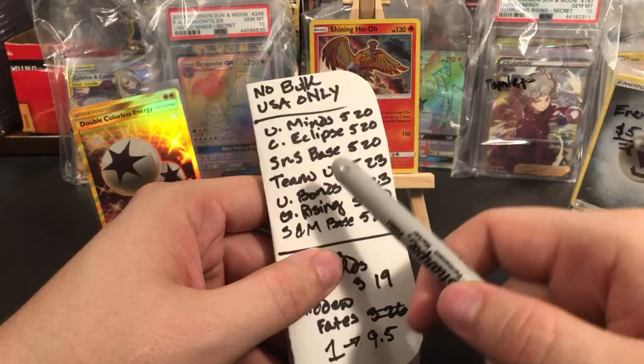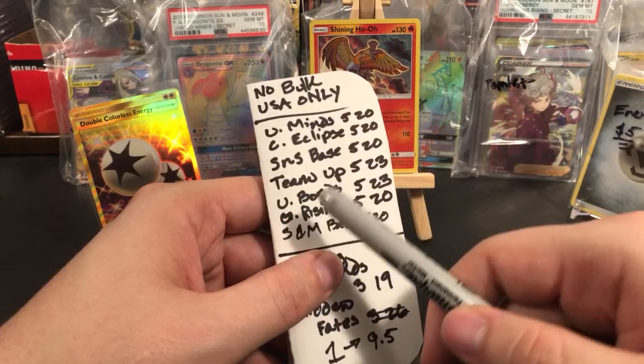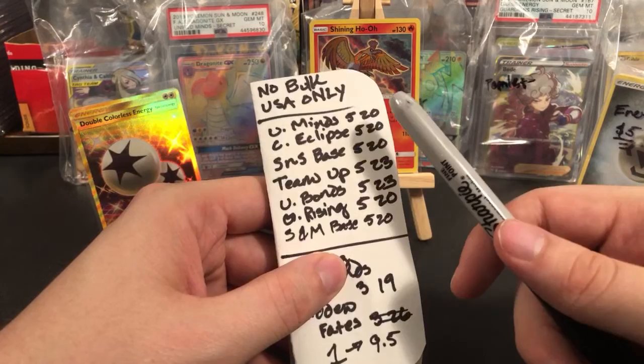Unbroken Bonds is sold out. I ordered a bunch of Unbroken Bonds, so that is on its way. It'll show up in probably like 5 days. We have some Guardians Rising left. Are we on the last box? We might be on the last box of Guardians Rising.